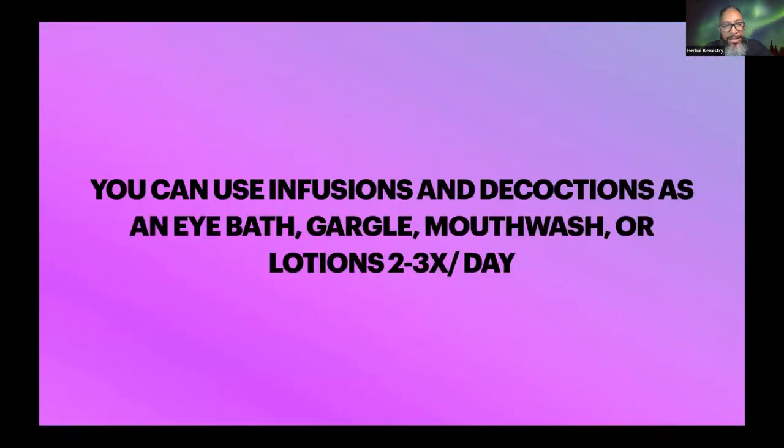Okay, so when making infusions and decoctions, we can actually use them as an eye bath, a gargle, a mouthwash, or even a lotion. Now, when using any of these infusions and decoctions, not just for leisure, but when you have a specific symptom that you're trying to address, I found the magic number is 4. I'm gonna have someone use something 4 times a day, okay?